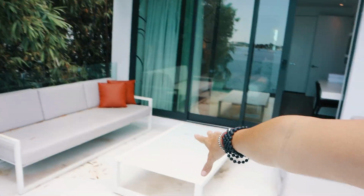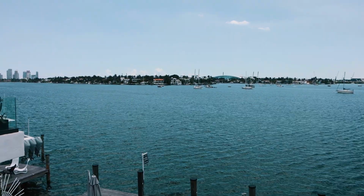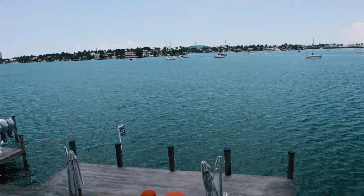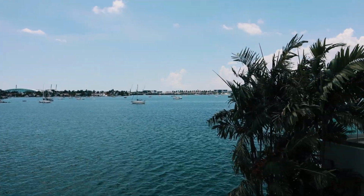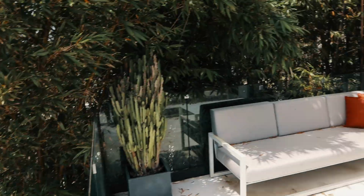Now I want to buy a record player, like a vinyl. Imagine staying here, having your record player playing, drinking your wine, drinking your whiskey, or having your cigar. So super nice. You have the whole area. You have this incredible view. The sun rises there. Right now it's noon, it is here, and it's going to set on that side.